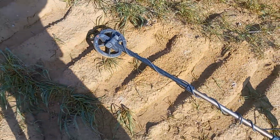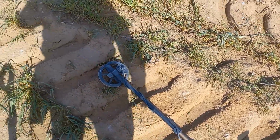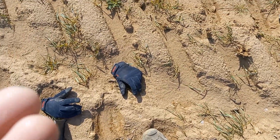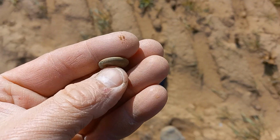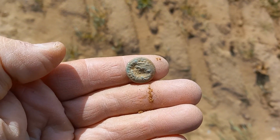I've switched to the 6-inch coil. That 11-inch is too big for all the trash in here. So just picking through the stuff. So this was just sitting on the surface here. It's got the face pushed in, but that's the front part of a 2-piece Navy button. So yeah, some military stuff out here. That's cool.